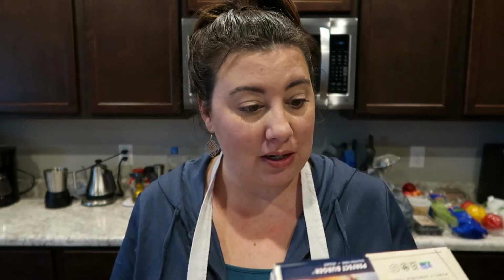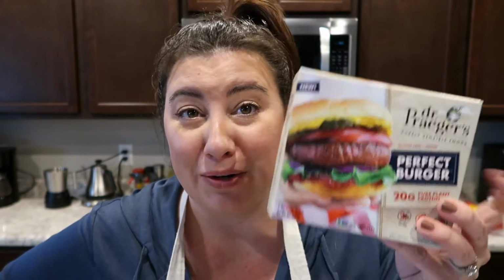So I'm just gonna get this thawed out so I can use it. It actually doesn't say anything about thawing one way or another on the package. So we're gonna thaw it and use it like it's ground beef. Maybe I'm screwing it up. I have no idea. I've never used this product before. So we'll give that a go.